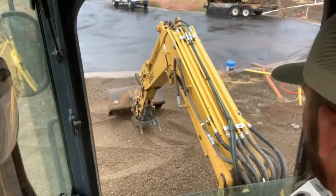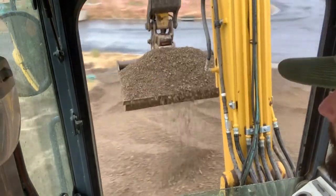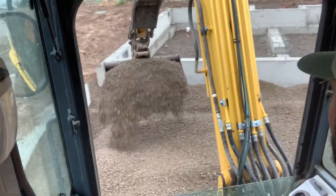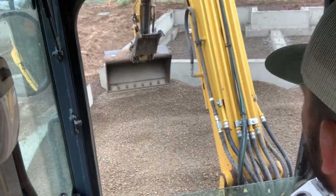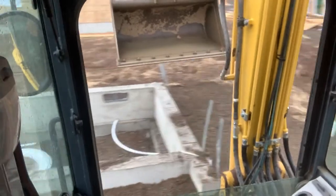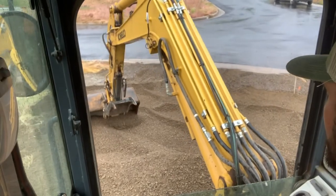I've been asked in the comments, what do I prefer, Cat or Cavelco? My opinion, well, it depends on what I'm doing. For digging and raw power, I would say Cat's got it. For grading and small stuff, then Cavelco's where it's at. It's smooth, it's quick. It can hold the grade like a champ.